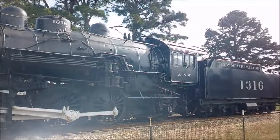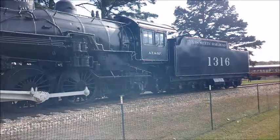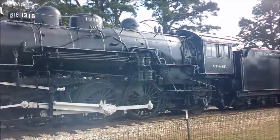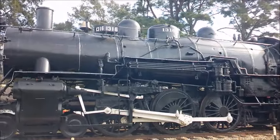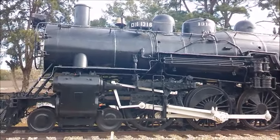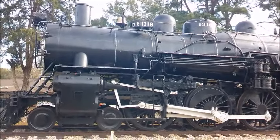Oh, I don't have my glasses on either, so I can't tell what I'm videoing. Well, that is impressive right there. They've actually got several of these, and some of them do run. But I have yet to see which ones run and which ones don't.